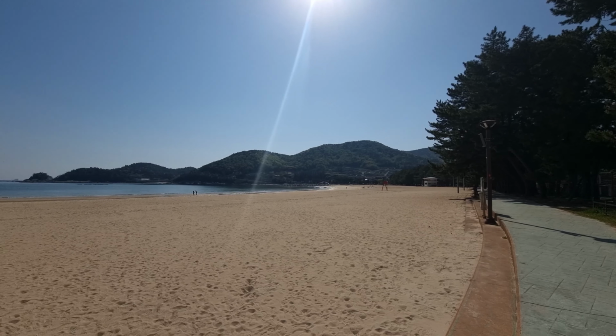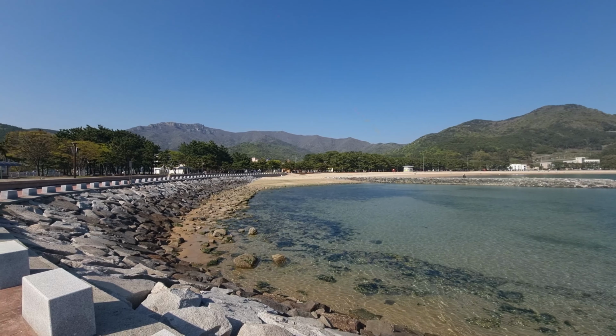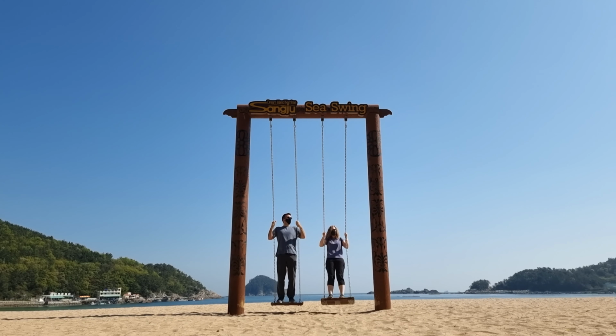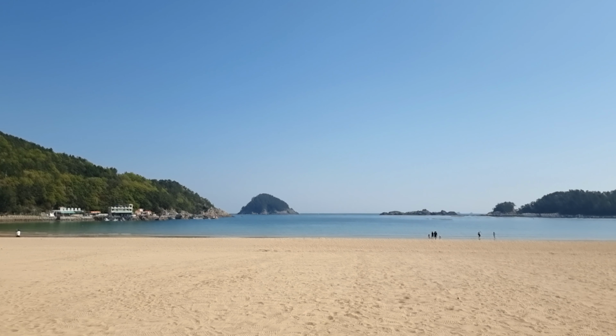This beach was beautiful, and we practically had it all to ourselves since it was only spring and not many tourists were out just yet. We had some snacks, took in the scenery, and walked around for a bit. And that was our trip to Namhae. We had a great time.